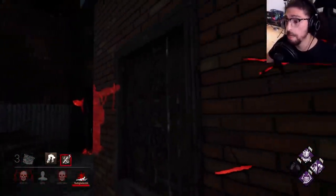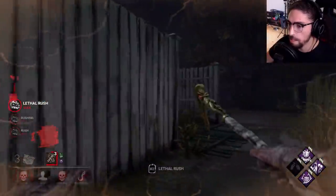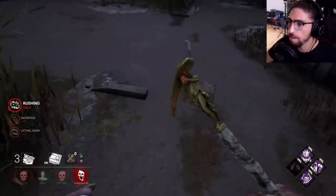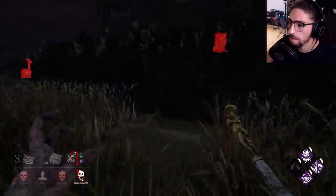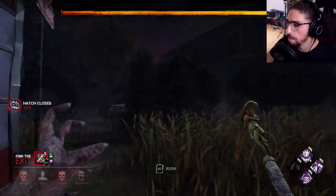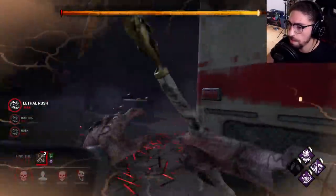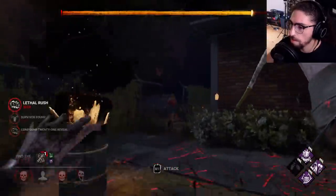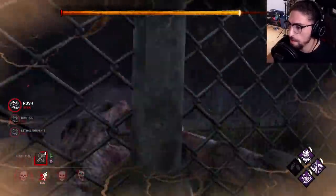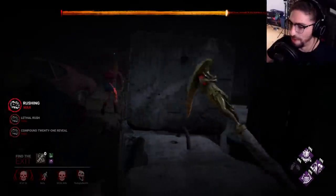I'm gonna hook her though, because I want to see where this person is. Just for that barbecue. Now we just rush around, see if we can find out where she is with Compound 21. Well, I found Hatch. And I know where she is. Whee! There's just no getting away from me now. There's actually zero way to get away from me. Oh, so lucky.